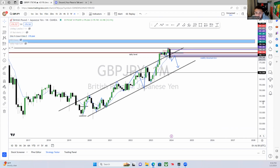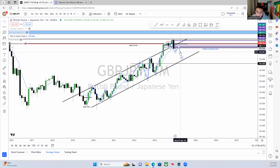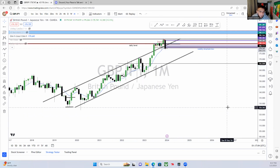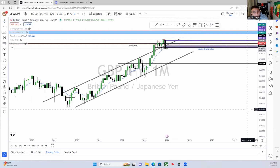It's not going to be on New York session, but I'll keep you guys updated if I do take the trade. Nine times out of 10, it's going to be a swing trade, unless we get a lot of movement within a small period of time, then I'll cover my profits. I'll let you guys know. I'll keep you guys updated. But that is what I'm looking at coming into this month.